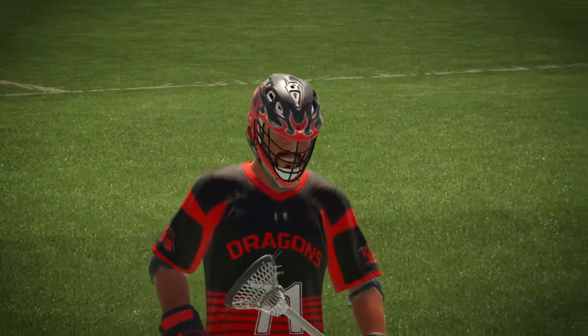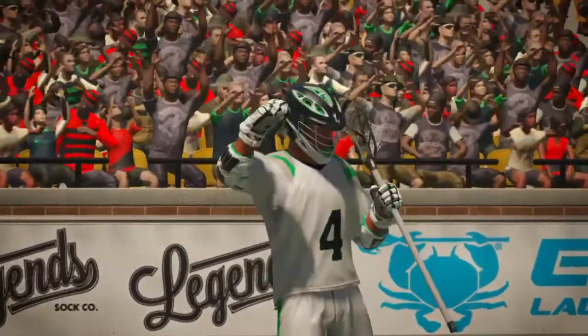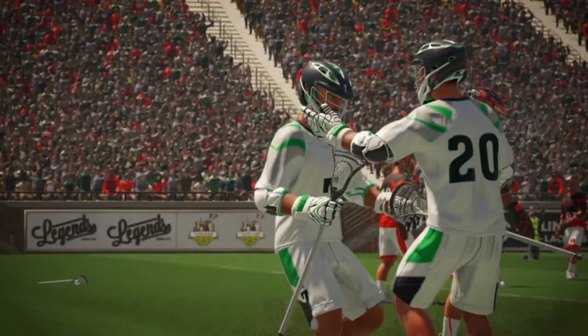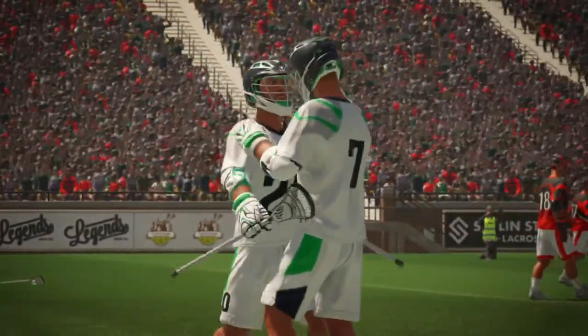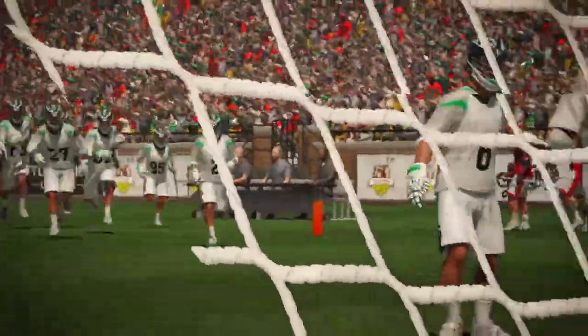Disappointment for Philadelphia. They had the lead earlier, but came into the final quarter with a deficit. The home team just had to hold them off, and that's exactly how it played out here at Durham Bowl. Full credit to them. The final score, 4-2.